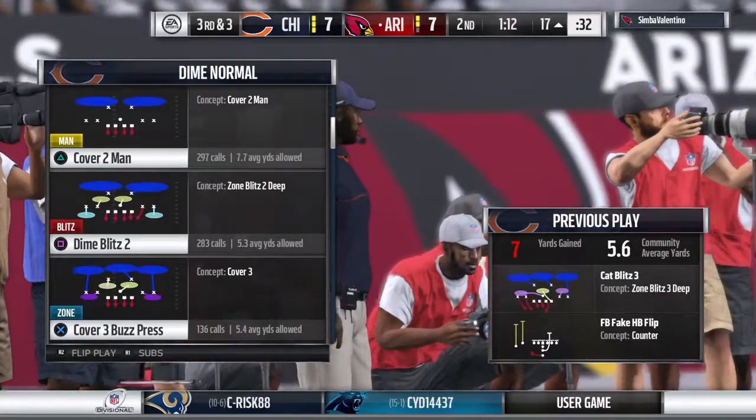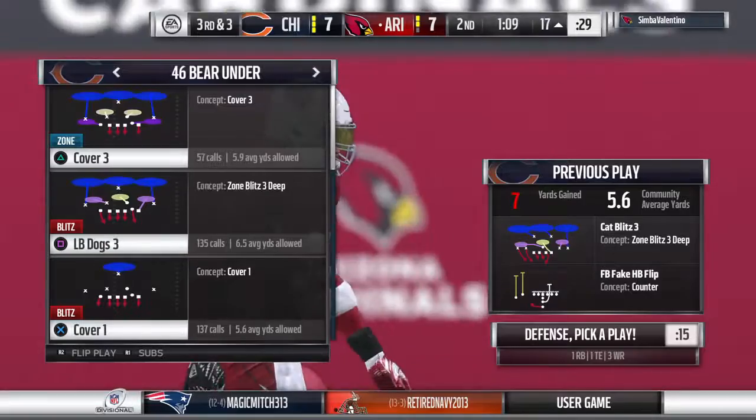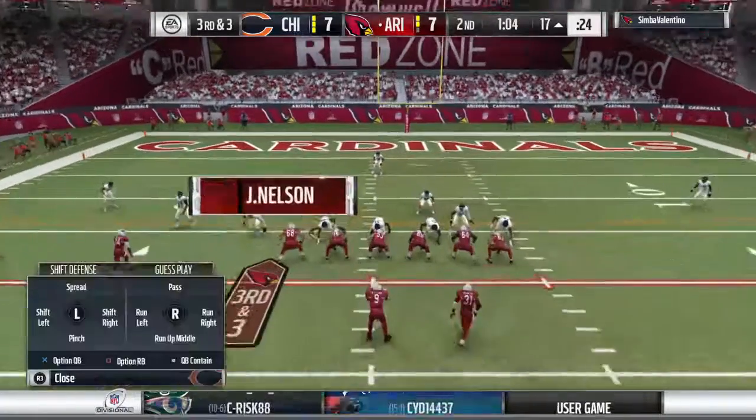Love the misdirection plays. You get people geared up thinking you're coming at them with a big-time power move, and instead, you go in the opposite direction. Here comes play number 9 now as they come up on a 3rd and 3.